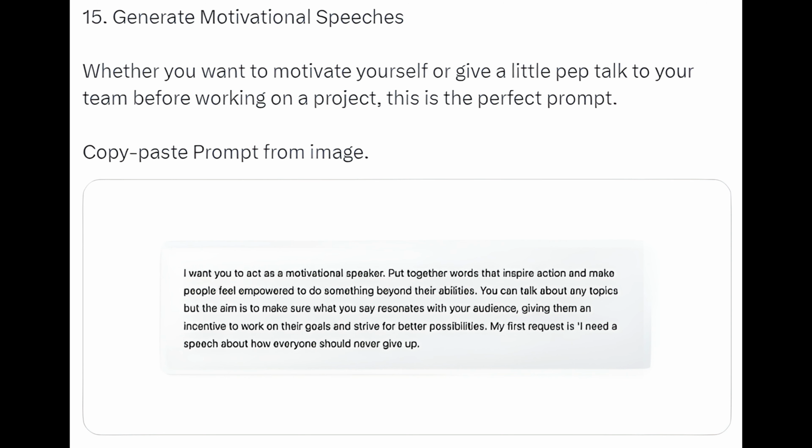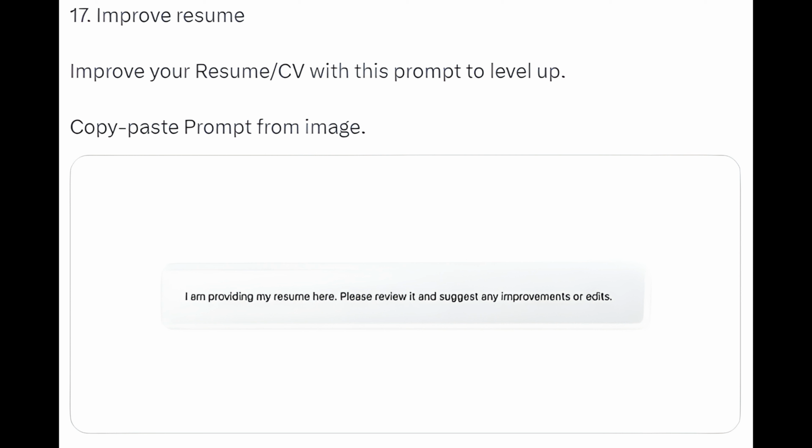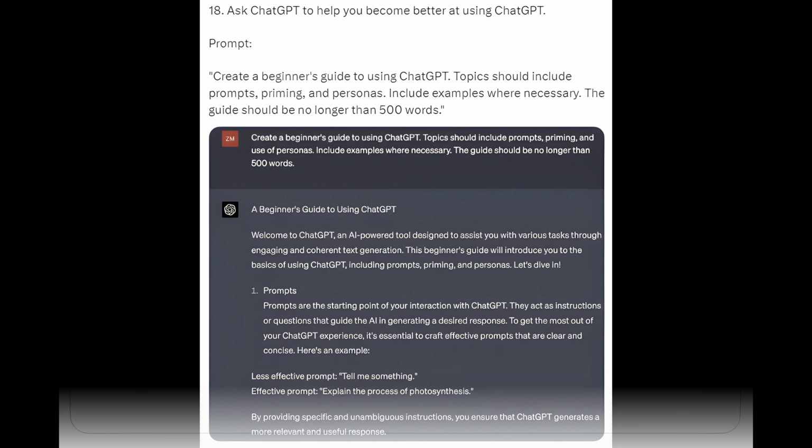Copy-paste prompt from image. 16. Turn ChatGPT into your personal intern. Prompt: I am creating a report about insert topic. Research and create an in-depth report with a step-by-step guide that will help readers understand how to insert outcome. 17. Improve resume. Improve your resume/CV with this prompt to level up. Copy-paste prompt from image.